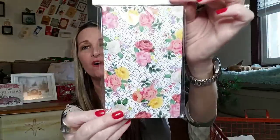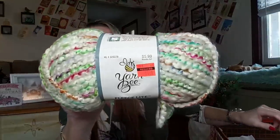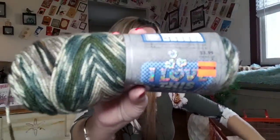Here are some notebooks. Paid 49 cents. There's two of them in there. Here's some more yarn. Paid 59 cents. That's really, really cute. Oh, there's some more yarn here. 39 cents.